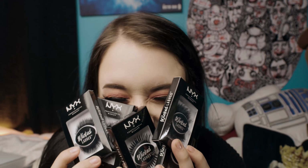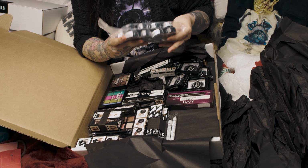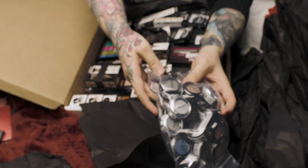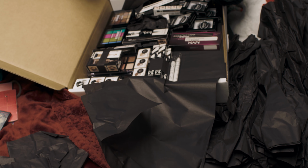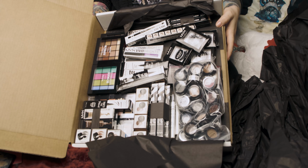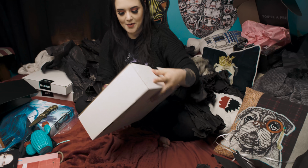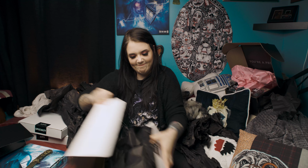Gel pencil liner in brown and black. Oh my God. All these single eyeshadows. Look at them all. That mustard color I'm gonna have fun with. It's called Butterscotch Caramel. Next. Okay, now I'm gonna go through the tools.